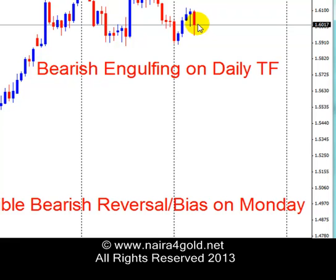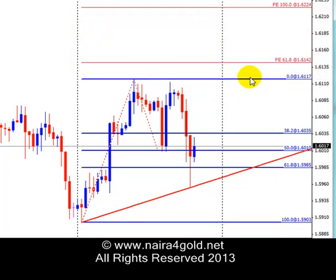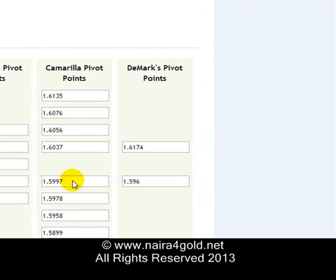We are looking at just 2 or 3 positions in the coming week. As I mentioned here, we buy around where we have projected, 1.59 levels, and then possibly sell around 1.6117 and a possible 1.6142 level. And then I'm going to be careful with selling around 1.6076 actually, or get a very strong confirmation on that. So that is how it's going to be for the week.